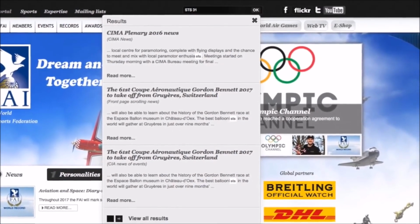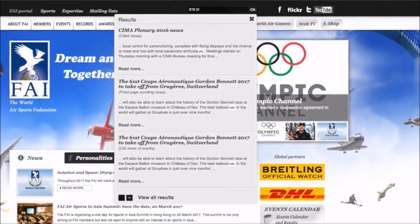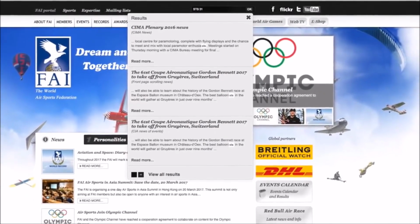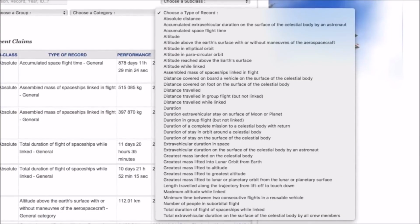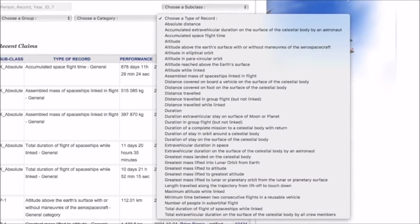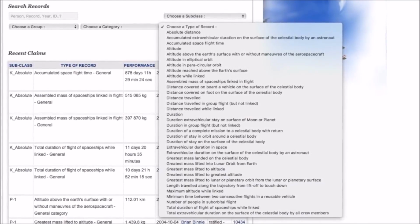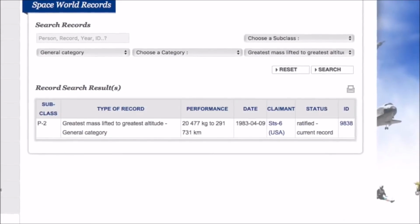When I put in the data for STS-31 on April 24th, 1990, nothing comes up. So I decided to use some other search query factors. I put in the crew members' names. Nothing comes up. I put in the STS mission number. Nothing comes up. So then I decided, okay, this falls under another category, and they have a list of categories that describe one or more astronauts traveling to a celestial body, the amount of time they spent in space, durations, and so on. So I decided to click on the selection that says greatest mass lifted to greatest altitude.